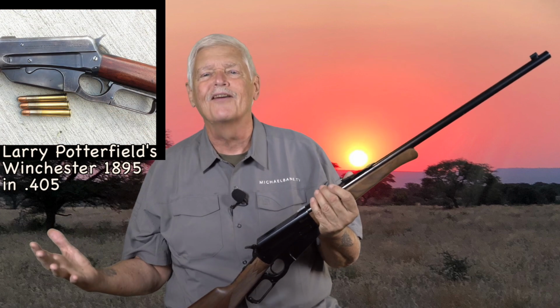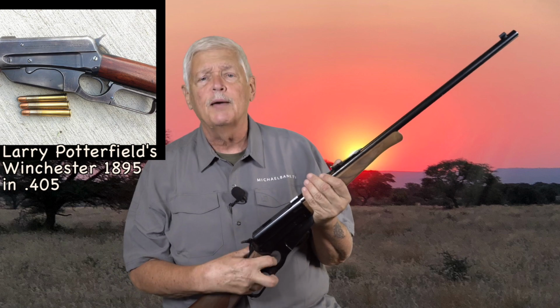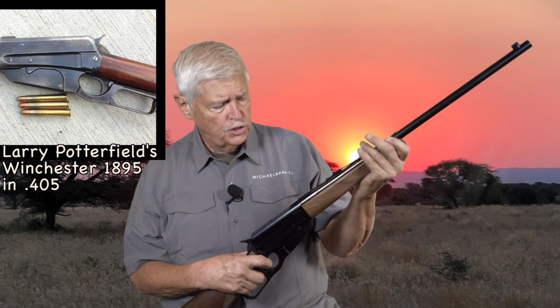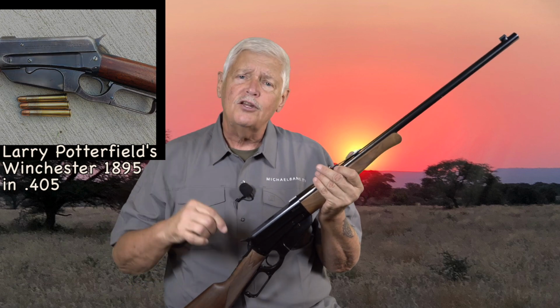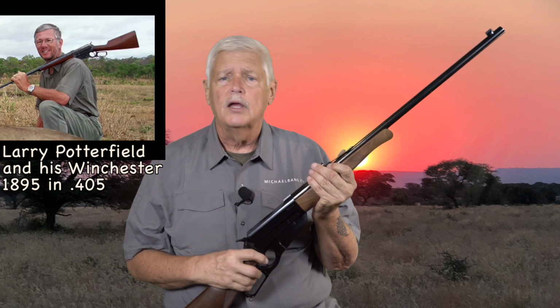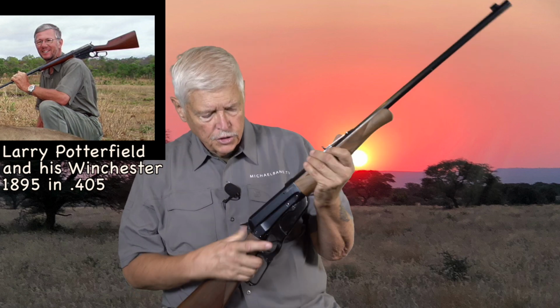And that's why Larry Potterfield built one. He took an old 1895 and completely restored it in the way only Larry could do. A little piece at a time, absolute perfection. I've shot the gun. It's a wonderful, wonderful gun. Shoots incredibly well. But he took it to Africa specifically to hunt lion, the same as TR. So when we come back, I'm going to talk to you a little about the 405 Winchester cartridge and why it's my little trial in life.